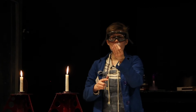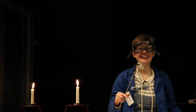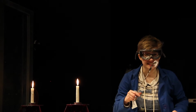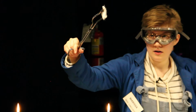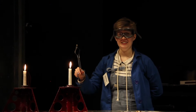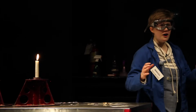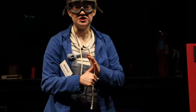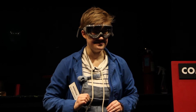This time let's just watch very, very carefully to see when this combusts. And let's listen very, very carefully to see if we can hear it. Here we go. Oh, did you see that? It wasn't even touching the flame. So when you add extra oxygen to a fuel, it burns faster, bigger, and louder. And that's why oxygen is my favorite ingredient.